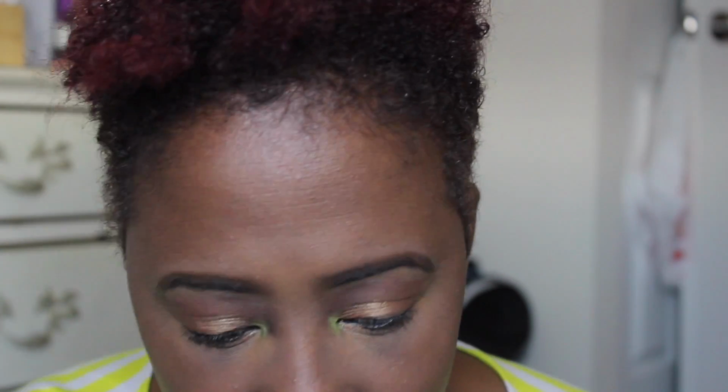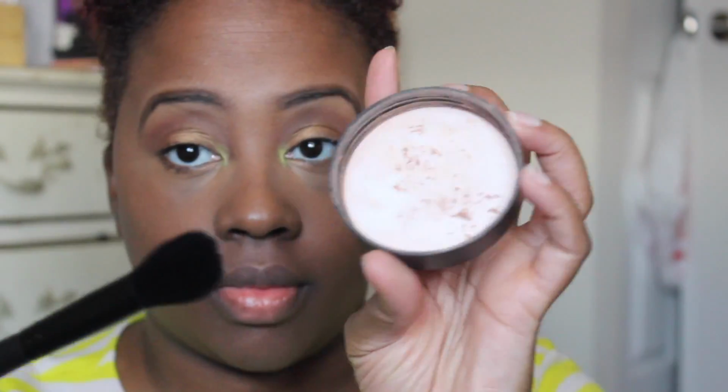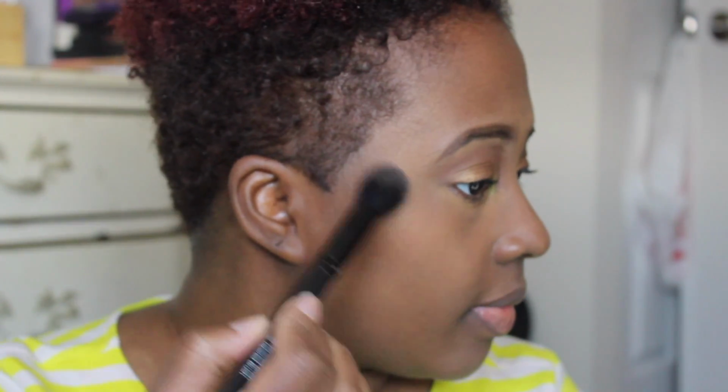Then I'm going to take this highlighter by MAC. I think it's called Bronze Gold or Golden Bronze. I think it's discontinued as well, and you can tell I've got hella product left because I've had it for freaking ever and I never do my freaking makeup. Hence why I'm here trying to get my life together. And this highlight is bomb, but I put a really sheer layer on.